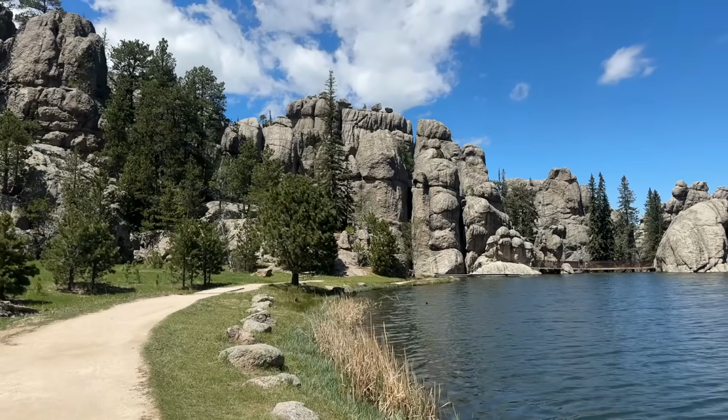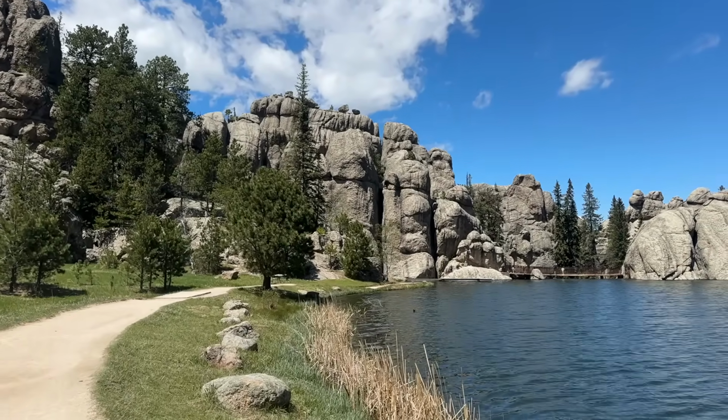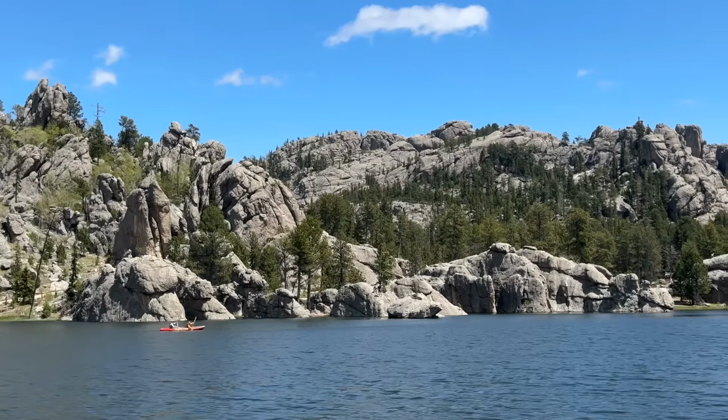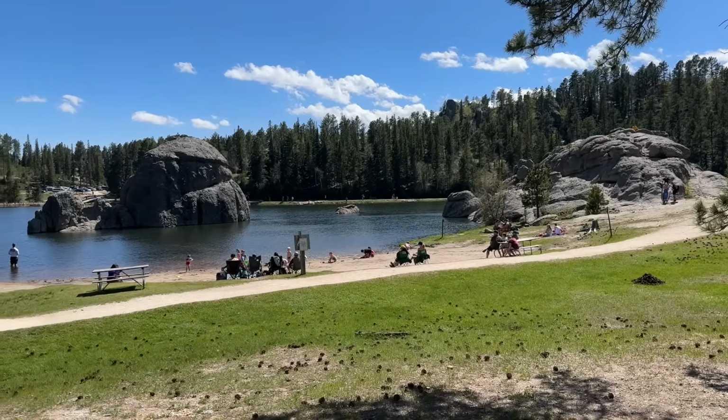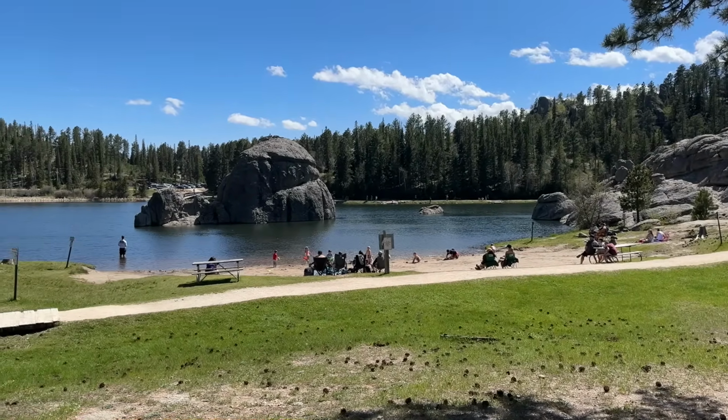And don't forget about the lakes. There's several beautiful lakes in Custer State Park. Cheryl went kayaking on Legion Lake. The most famous lake is Sylvan Lake, where they filmed National Treasure 2. At Sylvan Lake, you can fish, paddleboard, kayak, walk around the lake, hike, swim. It's just a really beautiful area. If you do choose to go to Sylvan Lake, try to get there earlier in the morning or later in the afternoon. The parking does fill up because I think the secret's out. Everyone knows Sylvan Lake is beautiful.